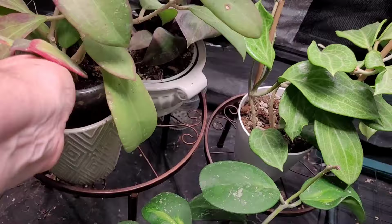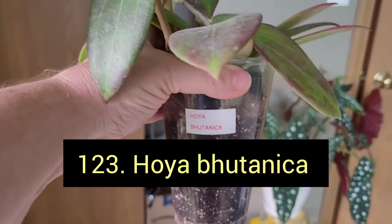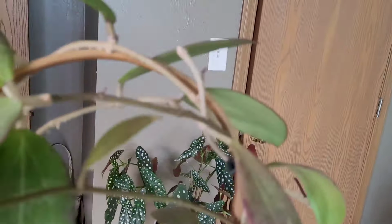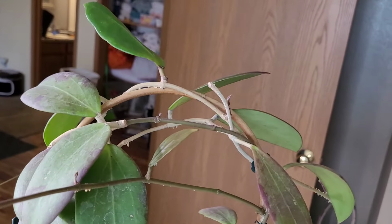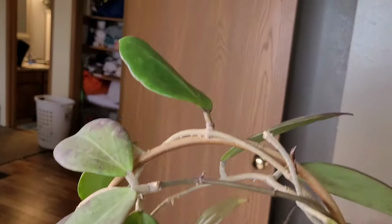However, right here, I have a Hoya. This is my Hoya, oh, let me get in the right light. This is my Hoya botanica. And guess what? I'm about running out of battery. I don't know if you can still see this. I'm at 5%. I'm going to try to hurry up and finish this up. This is my Hoya botanica. It's always been a good grower.